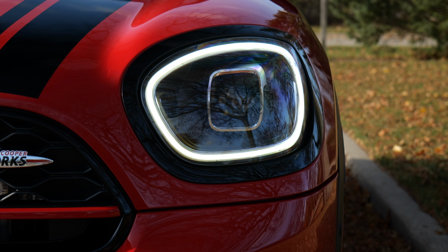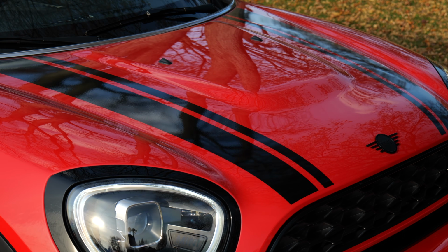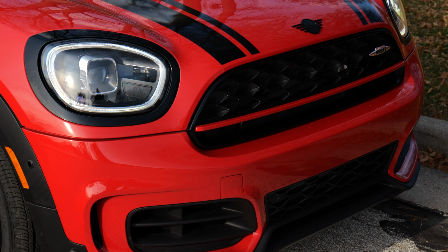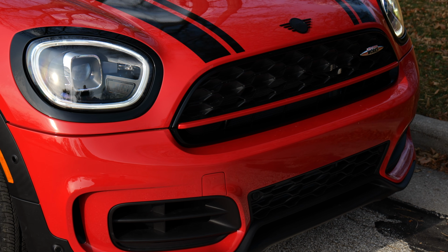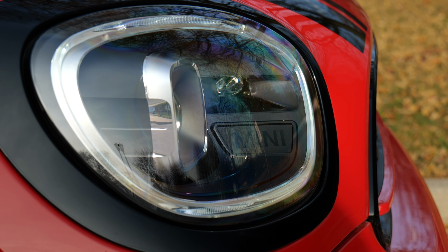You've got black accents in your headlights. You've got black accents for your front and rear badge. You have black stripes down your hood. And of course you have the red and black accented John Cooper Works grille and aggressive front fascia. You've even got Mini in the headlights.